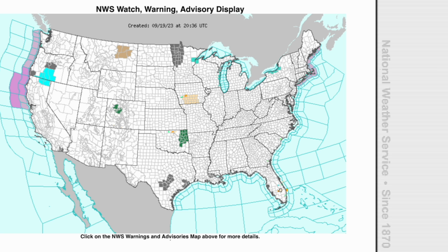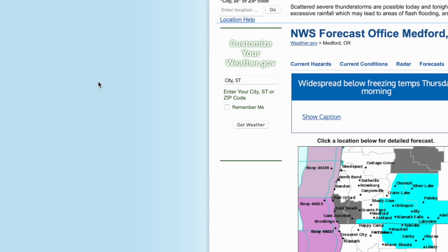Finally, watches, warnings, and advisories here. We do have some severe thunderstorm warnings scattered across the country right now. We have one up here in Iowa, and then we have one down here in Florida, and I guess that's it right now. But earlier, like a few minutes ago, there were quite a few.